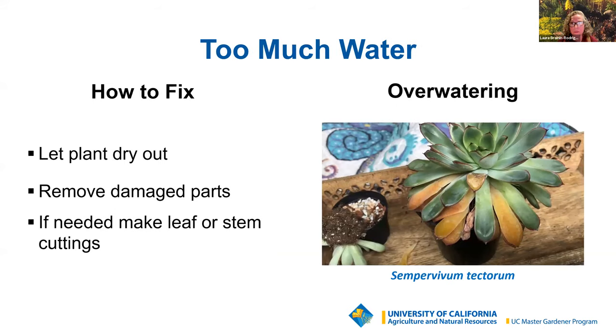By contrast, an underwatered succulent will look very different. It'll have soft, mushy, almost translucent leaves. And again, as with everything, it may be possible to save it if you catch it early. It's much harder if the plant is rotting from the root up.